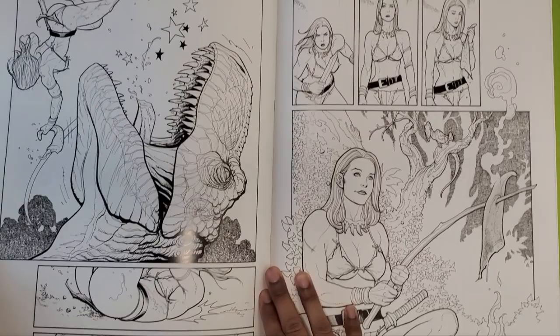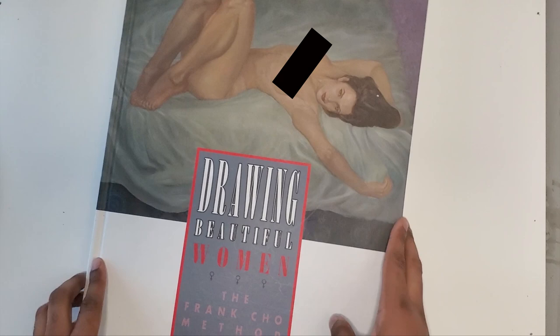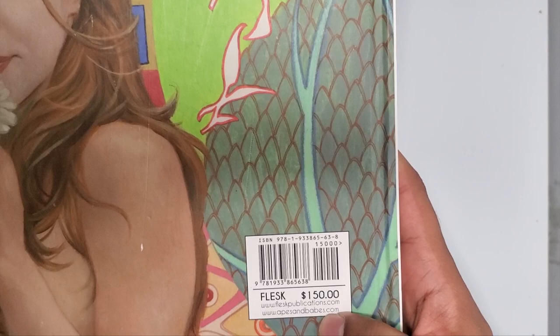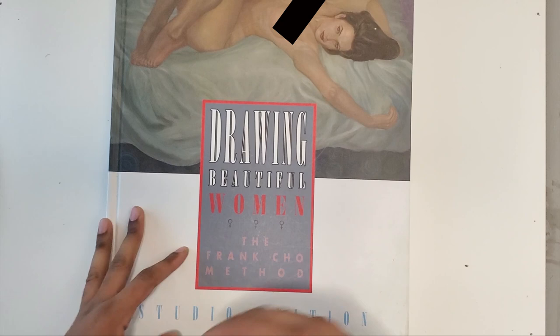But yeah, since I do like this man's work, I'm perfectly glad we're getting this huge studio edition for this book. Once again, hardcover, which was $150. I don't even remember paying this much. Was it on sale? I don't remember. But yeah, this was Drawing Beautiful Women, the Frank Cho method. Get this if you want. I don't know if you want it in the big studio edition size, but yeah. On to the next one.